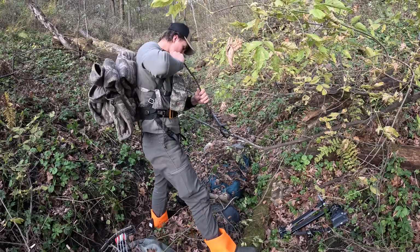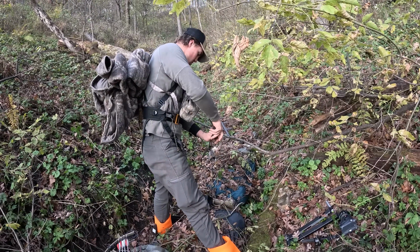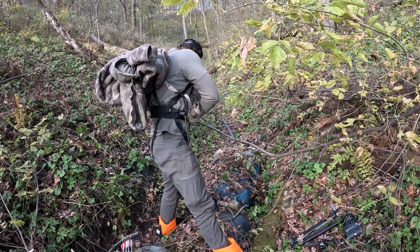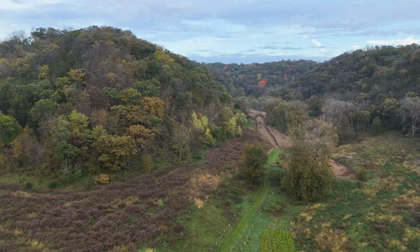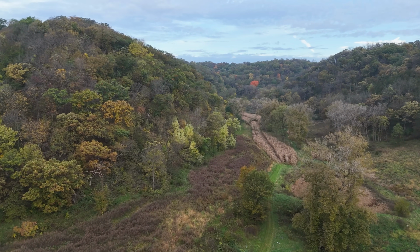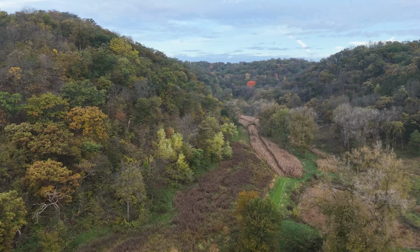One of the cables had rusted through that holds the platform. So we left that spot. We'll go back there tomorrow. We'll bring a fresh stand in, and then we'll hit that one tomorrow afternoon, and then the morning, Halloween morning. So we're gonna go to the scrape tree. It's just right up the valley from where we parked. And this is a good spot. There's nothing wrong with this spot.